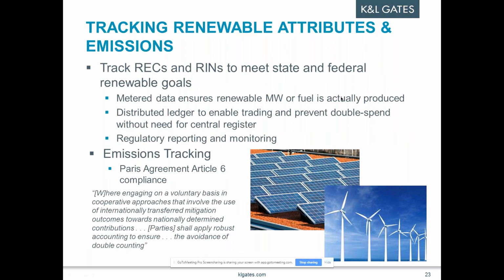So first is tracking renewable attributes and emissions, tracking RECs and RINs to meet state renewable portfolio standards or federal renewable fuel standard goals. I'd say the most visible one that you've seen here is the Brooklyn microgrid. You might have heard of it. It's being run by LO3 in Brooklyn. And what they are doing is using a blockchain technology to not really buy and sell kilowatt hours, but to trade RECs back and forth among neighbors. We see LO3 rolling out a program down in Texas as well.